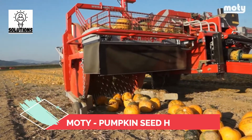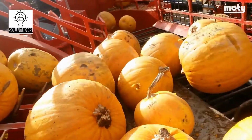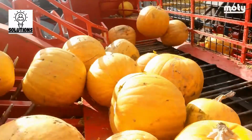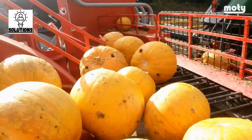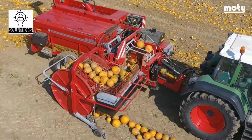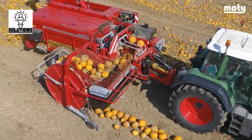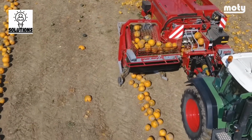The new MOTY K3000 is a hydraulic harvester for pumpkin seeds. It is equipped with an extensive screening drum that grabs the fresh pumpkins from the ground. After that, the pulp with seed is obtained using a crushing drum. With the MOTY K3000 machine's hydraulic drive, all machine movements can be carried out separately.